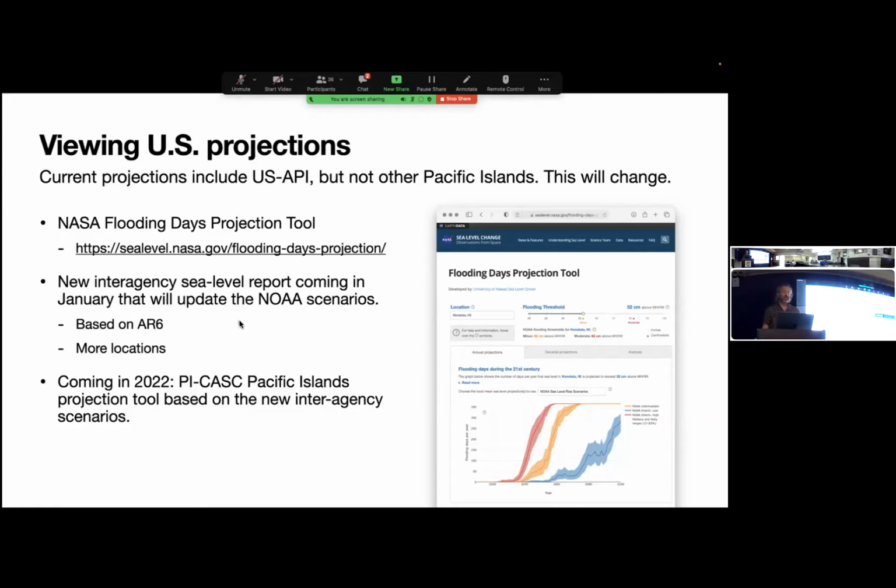And what I'm going to try to do this year, with PICASC funding, is create a viewer to look at these flooding projections for all Pacific Islands that those projections are available for, and to actually incorporate some of those new types of figures I just showed you, the analysis. So for any given location you're interested in, you can go and browse those figures and get a handle on how clustering and tidal cycles impact.